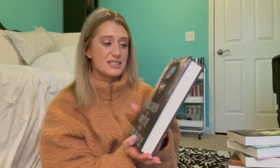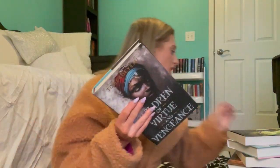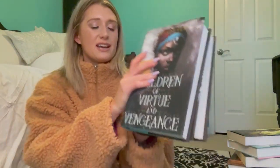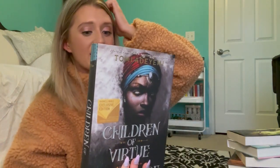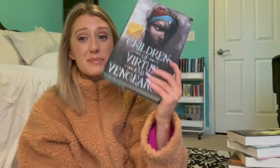And then the last book I picked up this month is Children of Virtue and Vengeance by Tomi Adeyemi, and this is the second book in the Children of Blood and Bone duology. Such pretty covers, am I right? I ended up getting this Barnes & Noble exclusive edition 75% off. I got it for $5. I have heard excellent things about this first one. I've heard really bad things about this second one. I don't know. I like to make opinions for myself, but I just grabbed it.